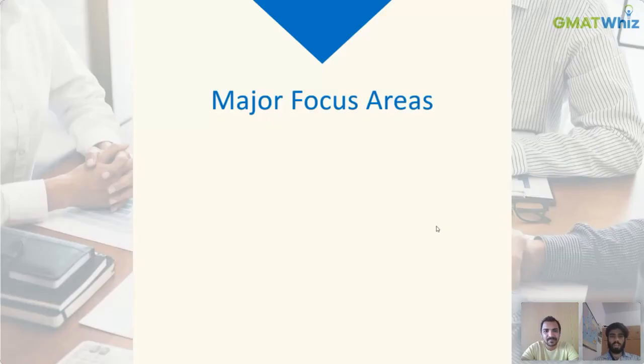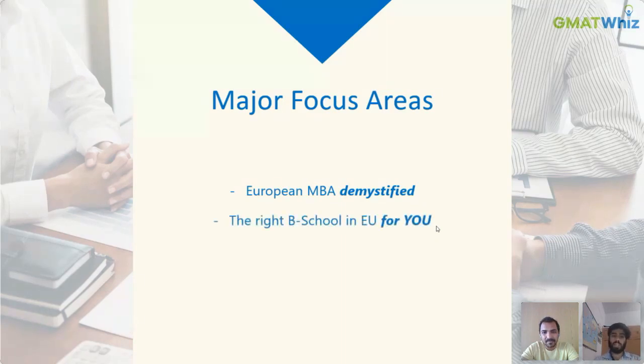So the major focus areas going forward will be demystifying the European MBA: what it has to offer, what the programs are, how you can enroll yourself. Then we will move on to the next section, which is how to identify the B school for yourself based upon your profile, your CAT rank, GMAT score, and other factors. After we have narrowed down to the B school, we will move on to how to successfully apply in those schools, what each school looks for, and how to tune your application towards the philosophy of that school.